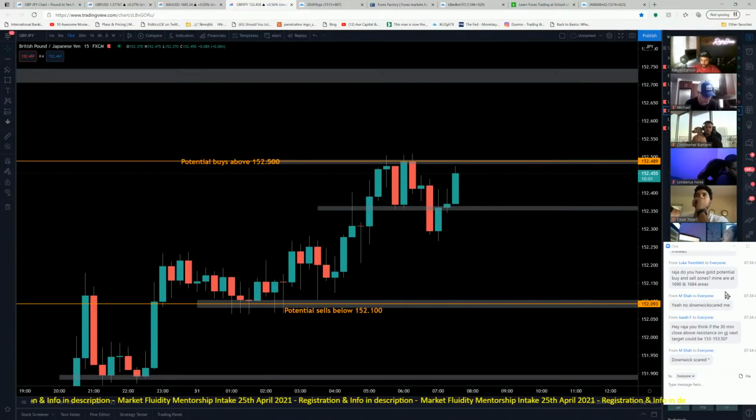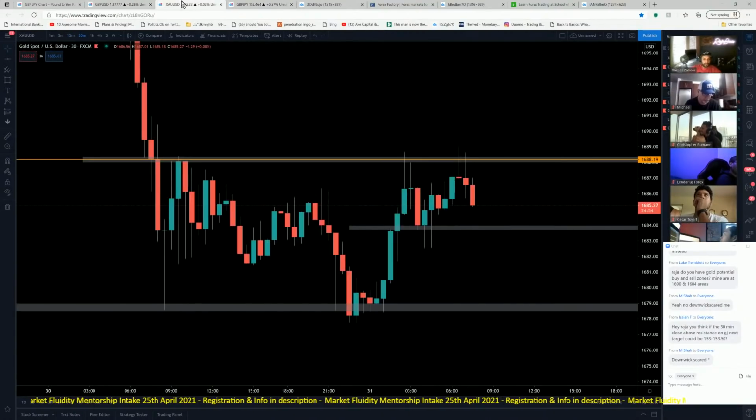Do you think if the 30-minute... Oh, do you have gold potential buy sell zone 1690 and 1680? 1689 for it to move up, or 1690 and then 1684. Yes, I have it right here.